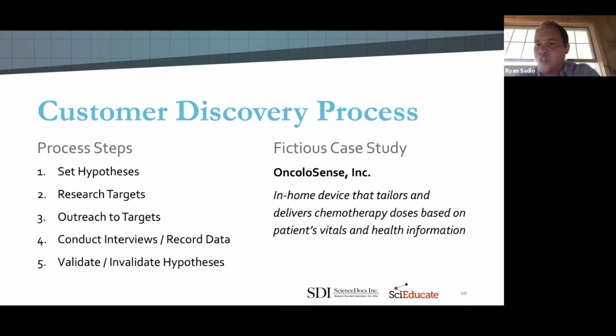And I just thought it would also be helpful to create a fictitious case, which might help us discuss some of these steps and activities with a concrete example, and even for future questions, it just might be a helpful example. So let's talk about these steps.